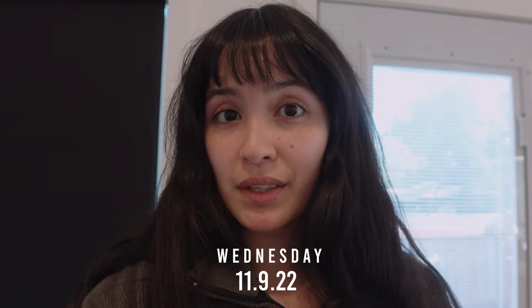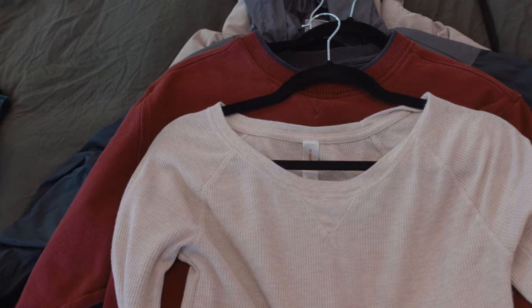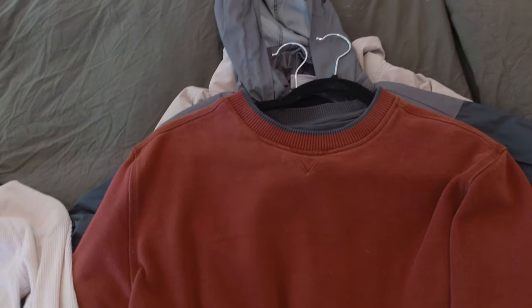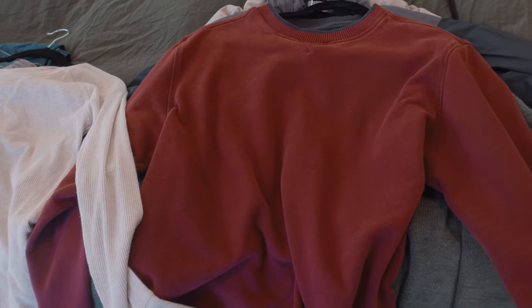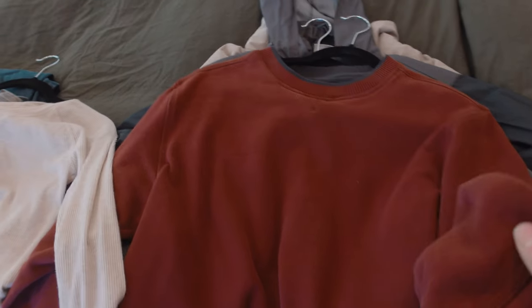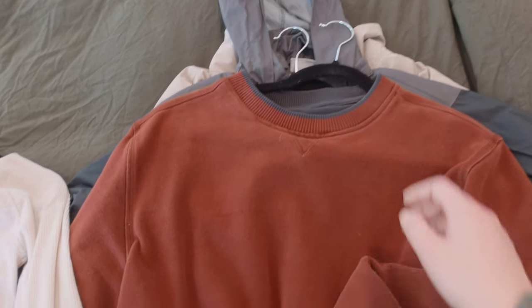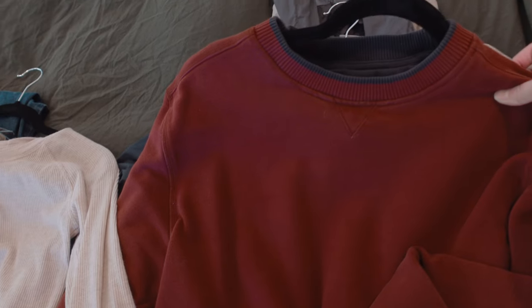This past couple of weeks, I've been going to the Goodwill outlet bins with my sisters and my mom. So I'll show you a few things that I got. I got this thermal long-sleeve sort of shirt. And then I also got this maroon sweater. I really like this color. It's really hard to find clothes that are maroon that don't lean more purple. But this is like the perfect dark red.